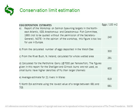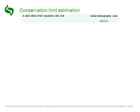And then we can go to the literature and look at the egg deposition estimates. They range from extremely low here, 240, which really I don't think is very representative. Generally, I think we believe that around the 600 or 700 mark is far more reasonable for a system like the Gala Water that's reasonably productive. Perhaps the most similar place is the North Esk, and we've got a value of 681 from the North Esk. So then we can compare our values to the Esk.